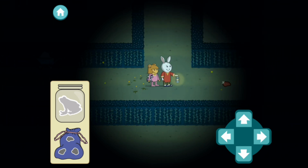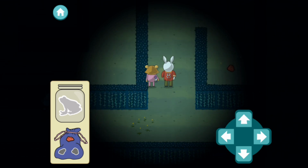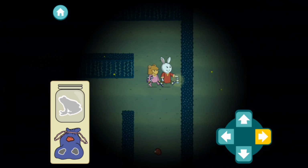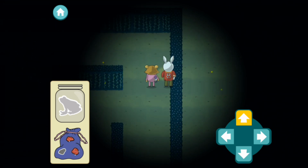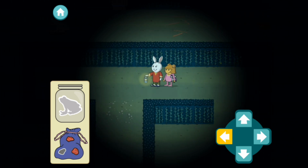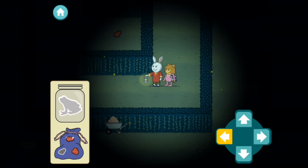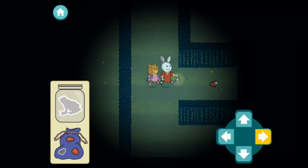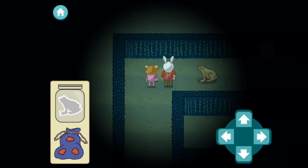DW loves pretty rocks. We found red calcite. DW thinks it's as beautiful as a sunset. Oops, we can't walk through the corn walls. Like a whole other world out here.